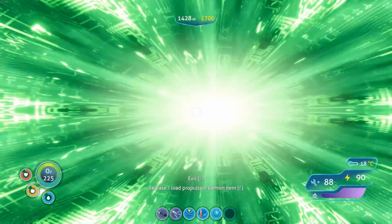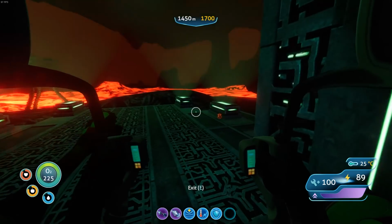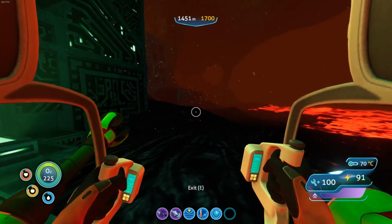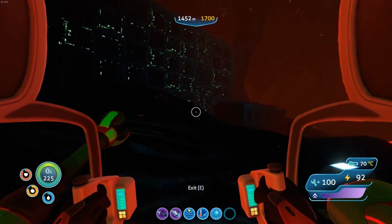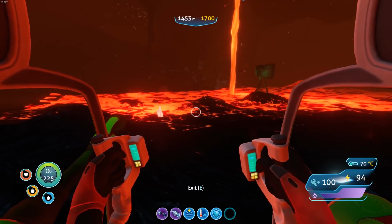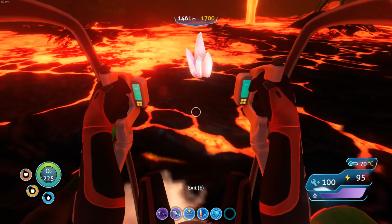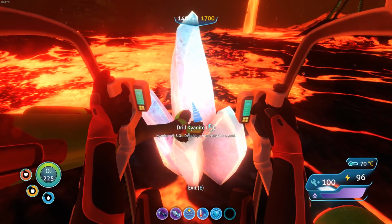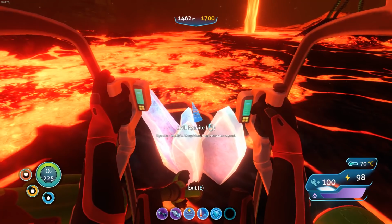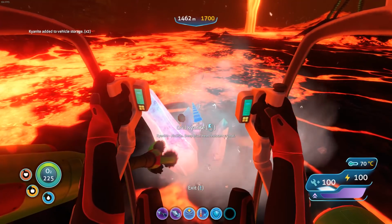Gotta go get some kyanite. What's that? Alright, I don't suppose we're lucky and there's kyanite right there. Well, that's gonna require, I think, standing in lava to get. Suppose we can try it and see. Okay, we're good. Wish I could look around while I'm doing this. Just need one. I mean, I'm gonna drill the whole thing, but I only really need one.